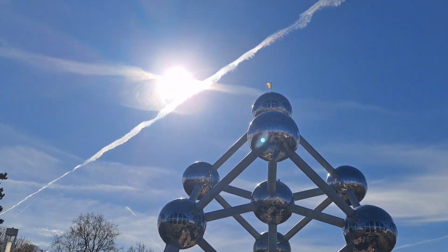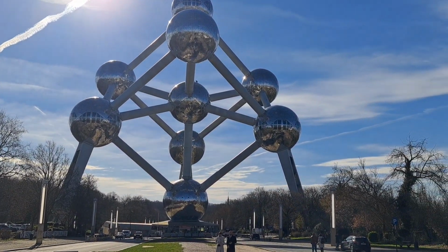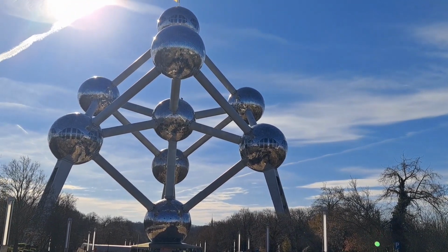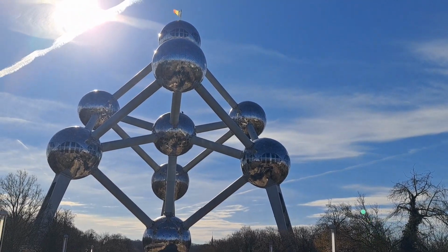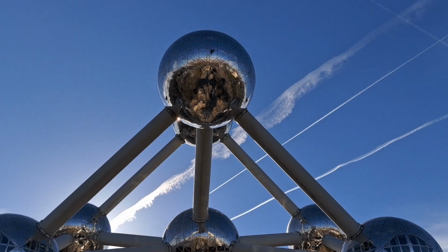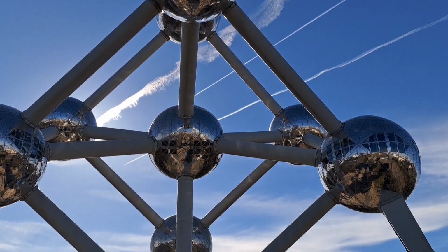So there it is, the Atomium. Like I said, sun right there glaring down, so all good fun. At least it's dry and sunny and blue skies. Very nice. It certainly is mahoosive when you get up close.